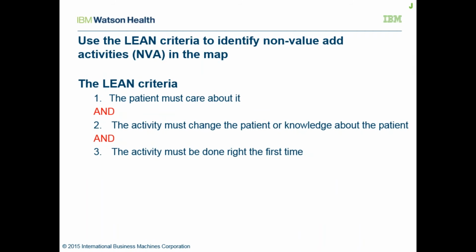Use the Lean criteria to identify the non-value added activities once you have completed the map. Again, the map needs to be in enough detail that you can identify those. Lean has a criteria of three elements, and it doesn't matter what order you go through these because they're all "and." If any of these are missing, then the activity is non-value added.